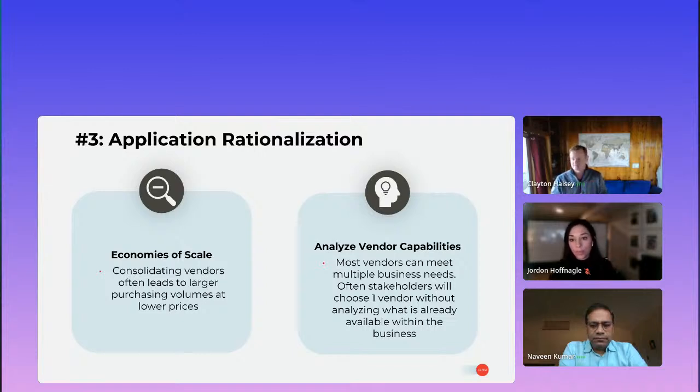So economies of scale is certainly about getting the bang for your buck out of your dollar spend on your software, but it also is about making sure that you're using your human resources effectively and efficiently. And analyzing the existing vendors that you have is the best place to start to figure out whether or not you can combine both the benefits of consolidation to a single vendor and also consolidation across those multiple manual efforts.